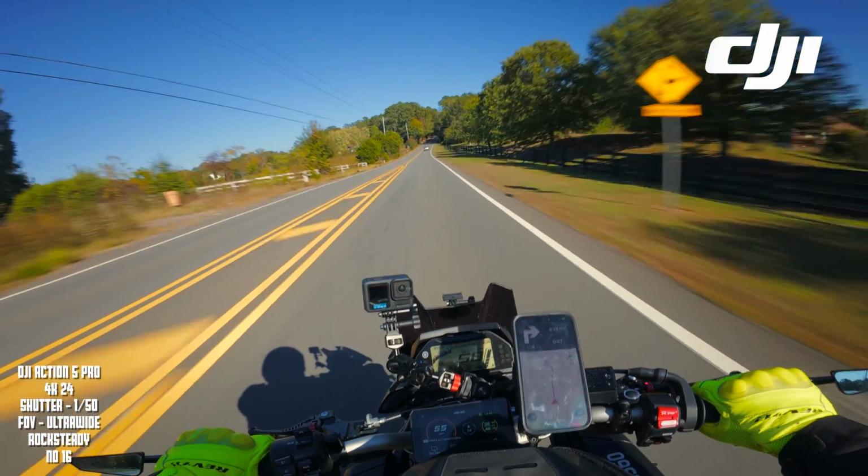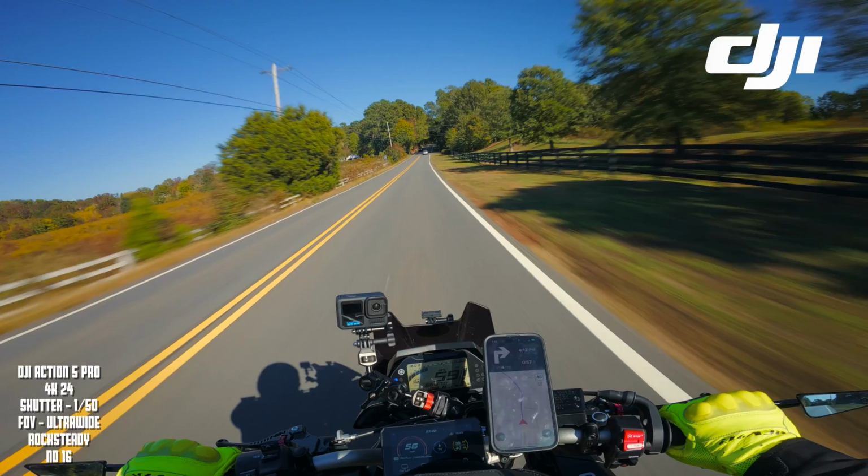Now, like I said, to fix this, all you have to do is up your shutter speed. Before this firmware came out, even 1/120 would still give you guys some jitter, but after this new firmware update, it has been massively improved.